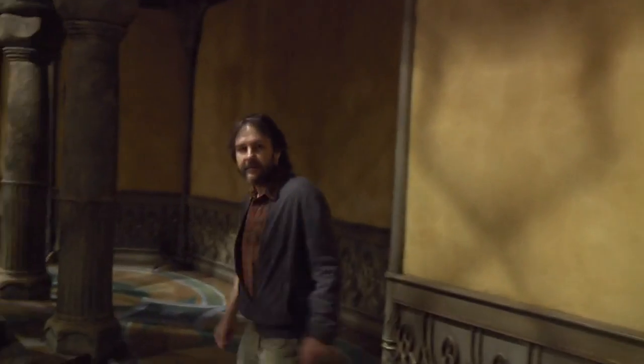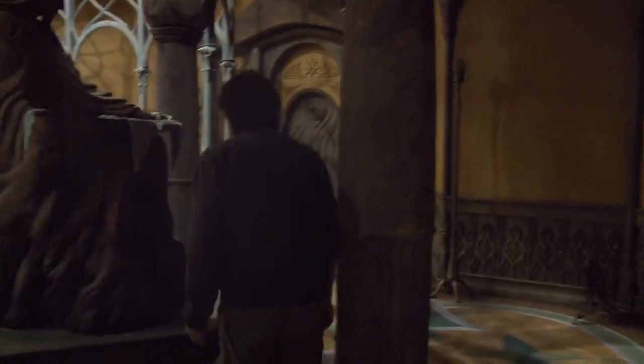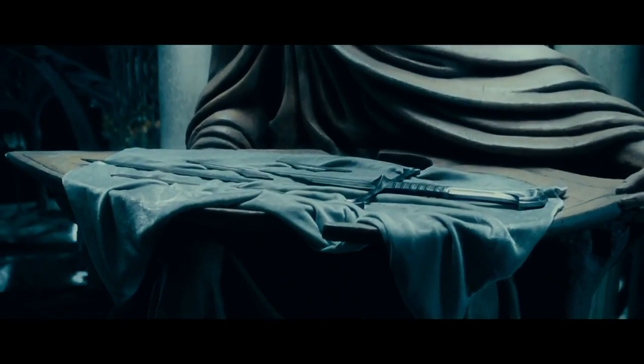Now there's an old friend upstairs. Let's just have a quick look. Here we are. I'm sure you'll recognise the statue where Narsil, the broken sword, sits. And of course, in the time of The Hobbit, the sword is going to be here.